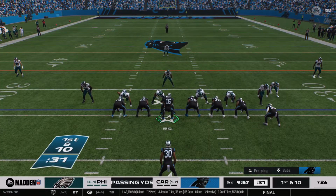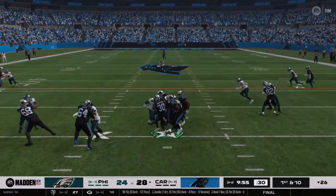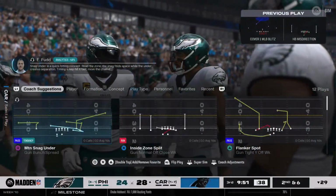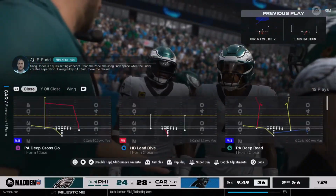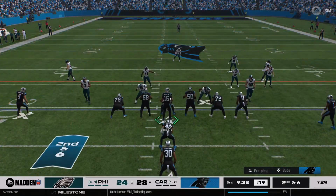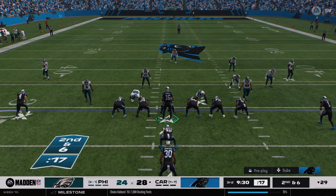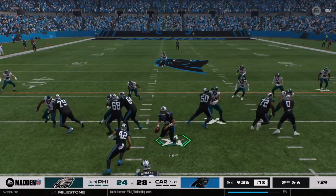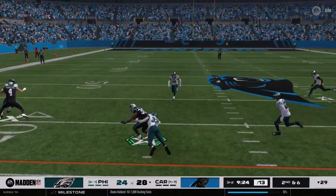Set. Hut, hut. This drive begins with a run by Hubbard. He'll get in behind his blockers, get forward for a pickup of 3. Jordan Davis, the man in the middle, brings it to an end. Second and 6. Here's second down and 6. They'll go again with Hubbard.